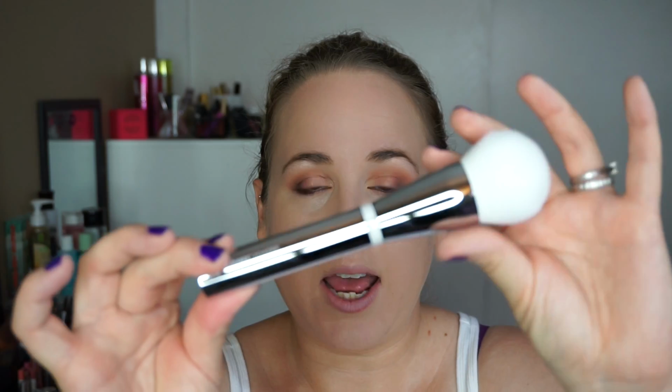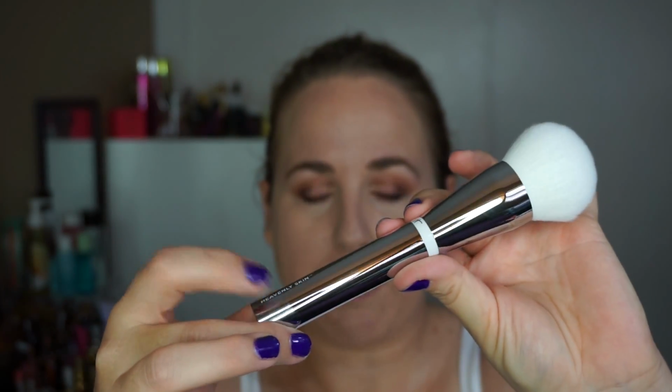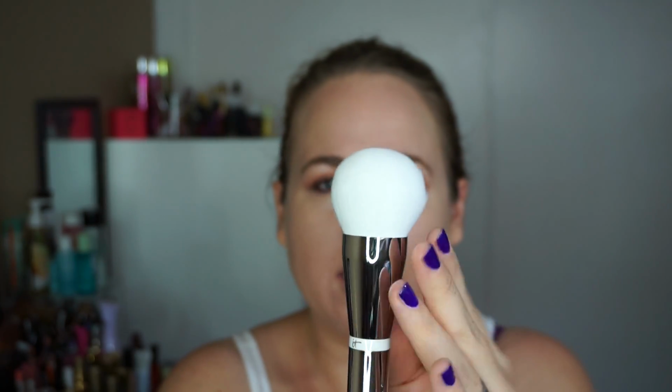This is her brand new Bye Bye Pores powder brush. I love how her brushes always come in a nice big container to give the brush a lot of room. It doesn't mess up the bristles or anything. This brush, I'm not kidding you guys, looks amazing. I haven't even tried it yet, but it looks amazing. It has a very nice silver handle with a white little accent here. It says Bye Bye Pores powder. It is so cool. I love the uniqueness of this brush without even trying it so far.